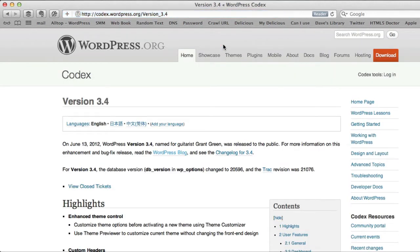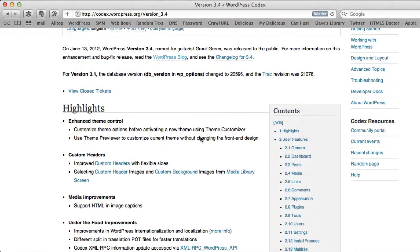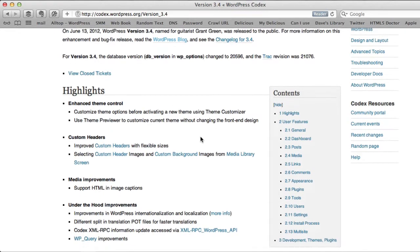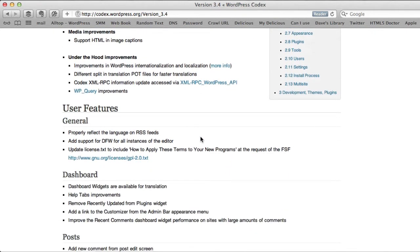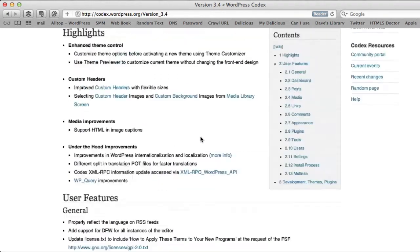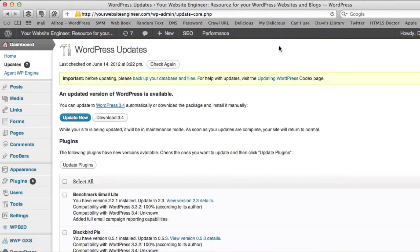It's real easy. You click there on the words update to 3.4 and you can see all the highlights. You can see exactly what things have changed. You can see that there's theme control, there's custom headers, media improvements, and then there's a lot of under the hood improvements as well. So this just shows you some of the stuff that's going on. And let's go back and we'll actually just update now. So even here, WordPress is saying make sure you back up your files, which is a good thing. And then you can go ahead and just update now by hitting the blue button.